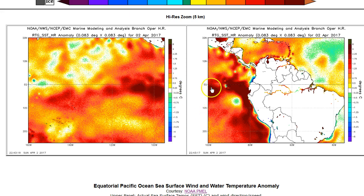It'll be interesting to see. All this kind of goes in cycles. It pulses. It goes strong for a week or two, backs off for a little bit. So this is what we're watching.